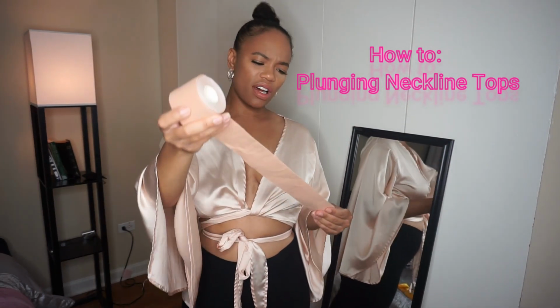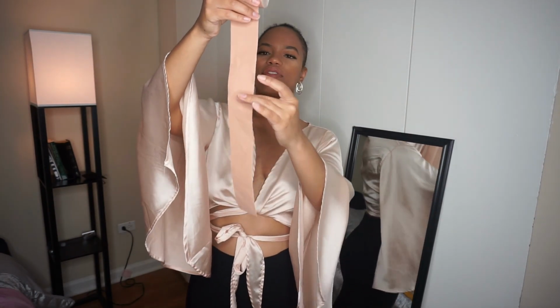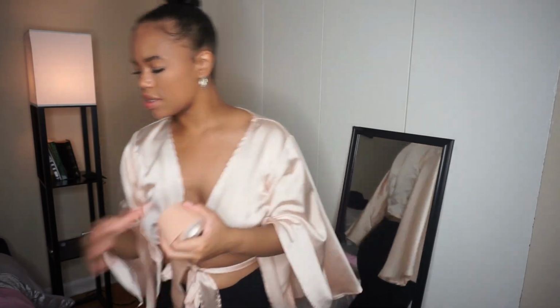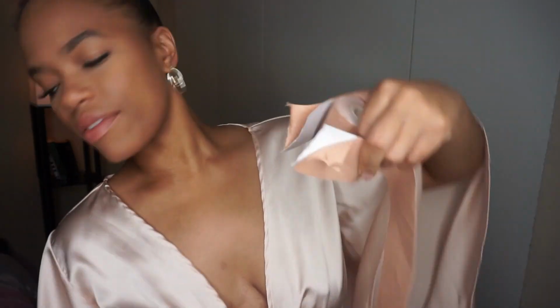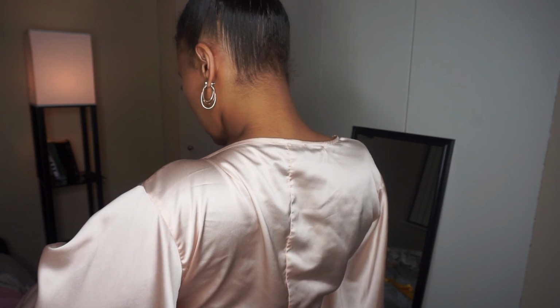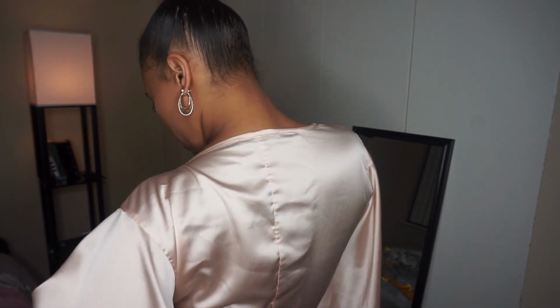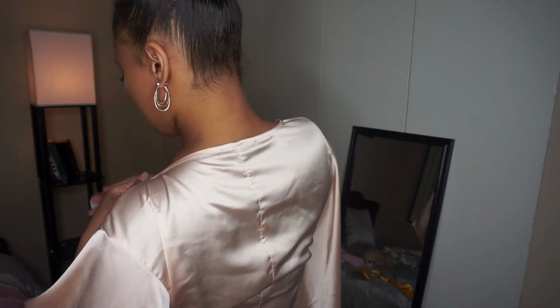So you want enough tape. I'm going to go with 1, 2, 3, 4, 5, 6, 7, 8. I'm gonna go with about 8 squares. You kind of want to hold the boob where you need her to be, and for me, I'm gonna cover that nipple first.